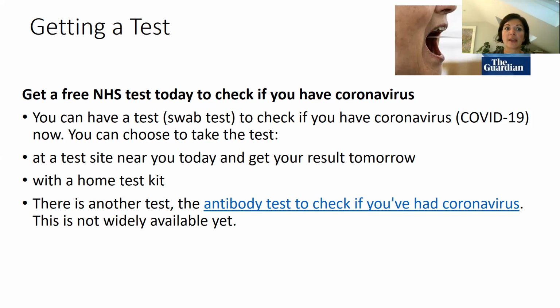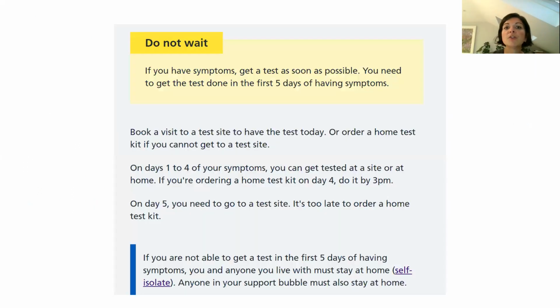You can book in for a test if you have one of those symptoms, and either you would go to a test site that is near to you, or if you need to, then a test kit would be sent home to you, and you would do it at home, and then you would send it back off and wait for your results. Do not wait.